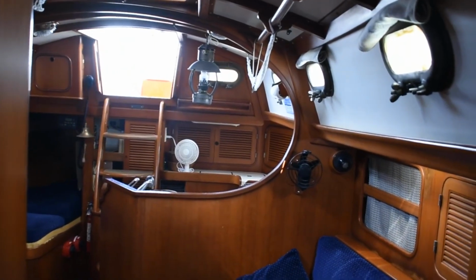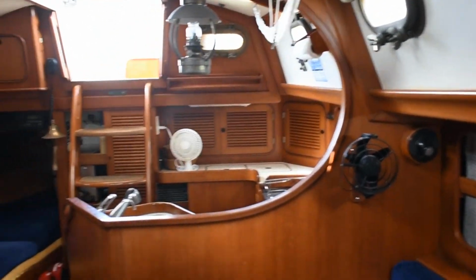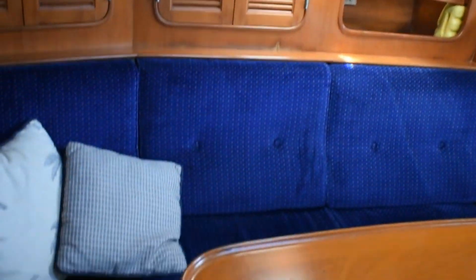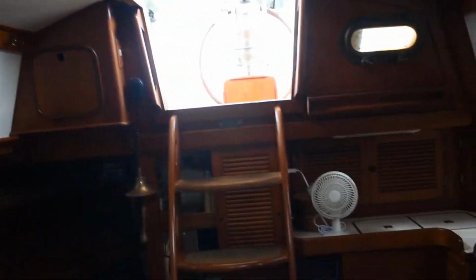Looking aft again to the main salon, to the companionway.